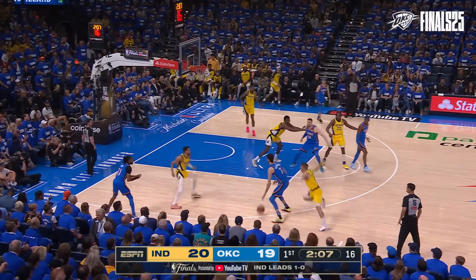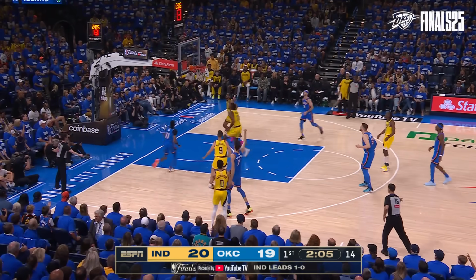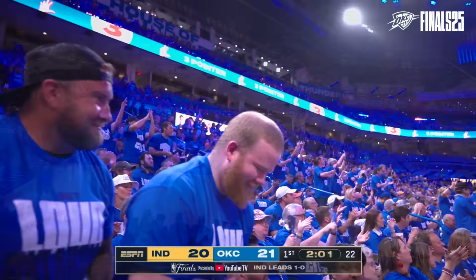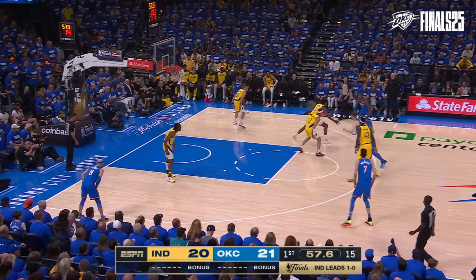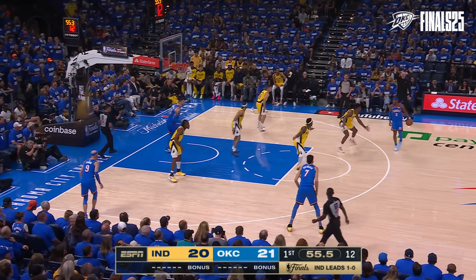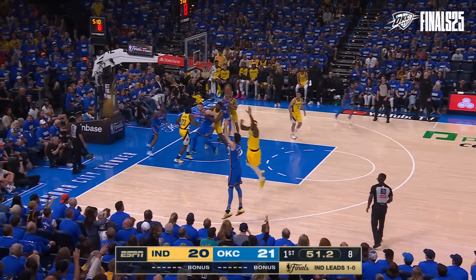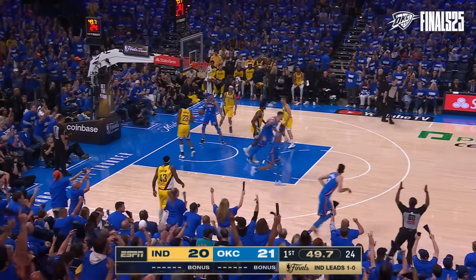Gilgeous-Alexander back out. Holmgren fakes. Sidestep. The big man can knock down the three. Not, they say, a two-pointer. Foot was on the line. Final minute, first quarter. SGA gets inside, kicks it out. Holmgren again lines it up, again knocks it down.